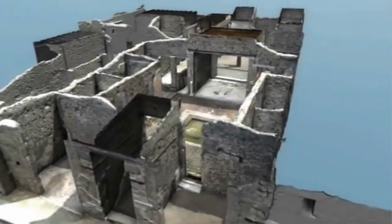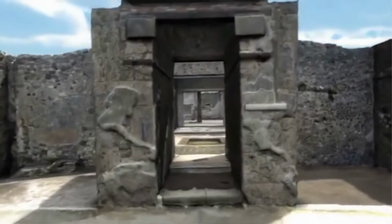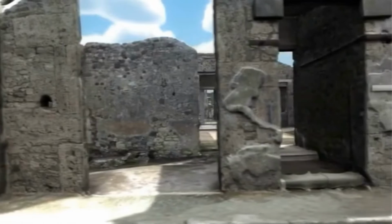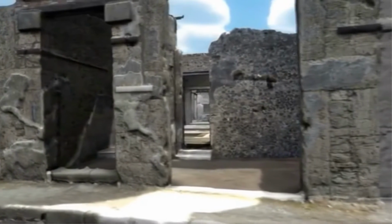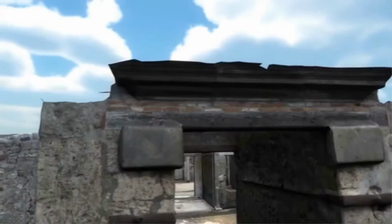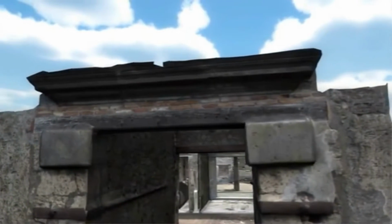Welcome to a virtual visit of the house of Cecilii Lukundus. We're standing on Vezuvii Street, one of the main streets in this ancient city, and are looking at the main entrance of the house. As was usual in Pompeii, there are shops on either side of the entrance to this big house. This impressive entrance is crowned by a beautifully made frieze, which gave it even more status.